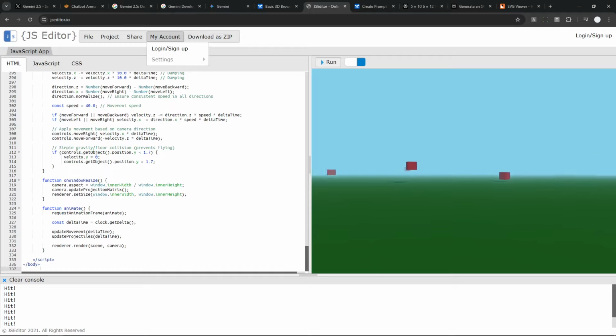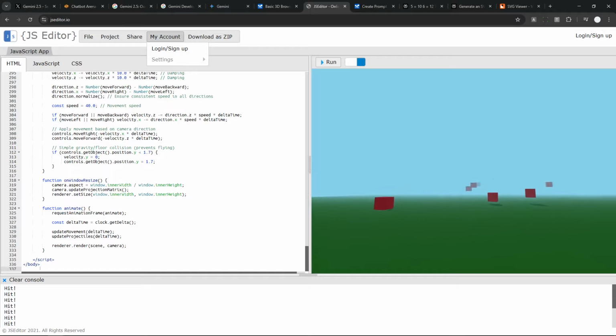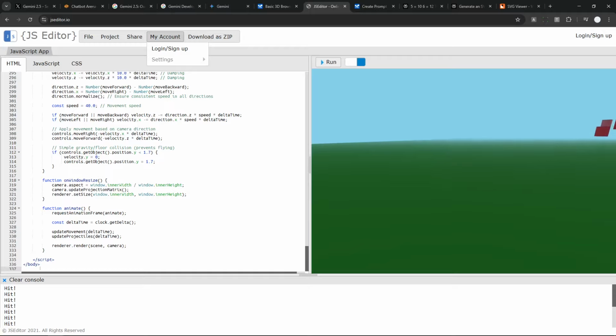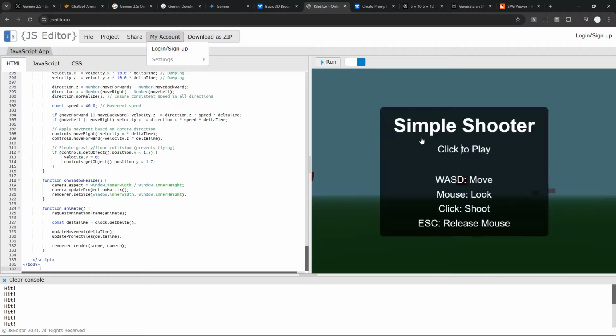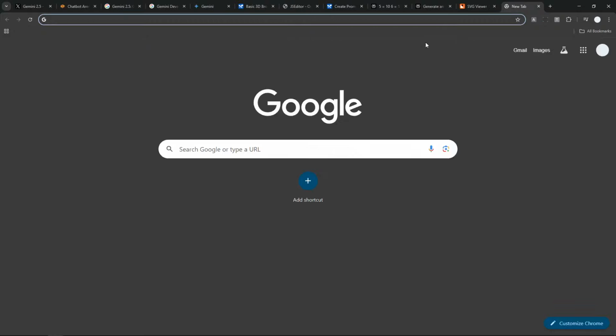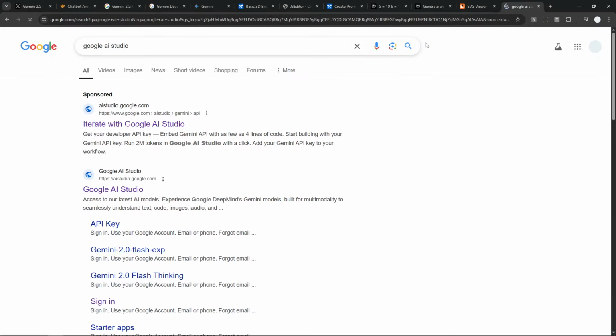There is no character. The only object I could see is this cube that is levitating everywhere. But it does fit the definition of a 3D shooting video game. Maybe if I provide slightly more description or instruction, the game could look a bit better. And I believe that this model will eventually be quite popular for coding. So if you want to use it, you have to go to Google AI Studio. You can go to Google and type Google AI Studio, that's the keyword you want to use, and then navigate to aistudio.google.com.